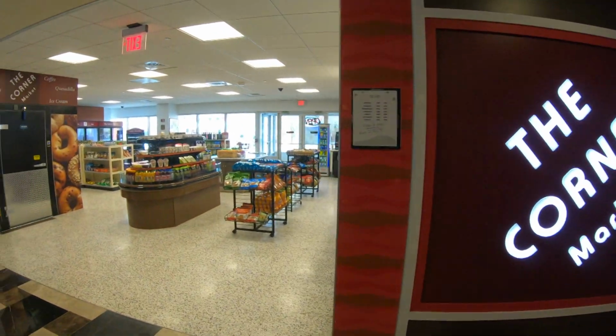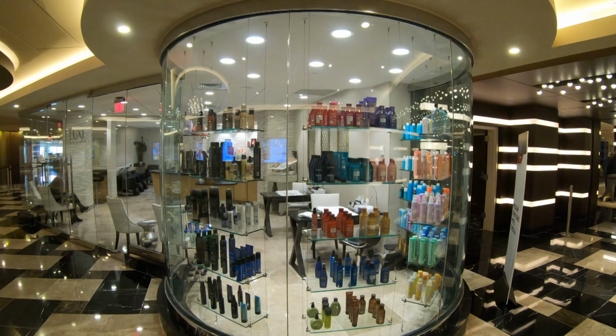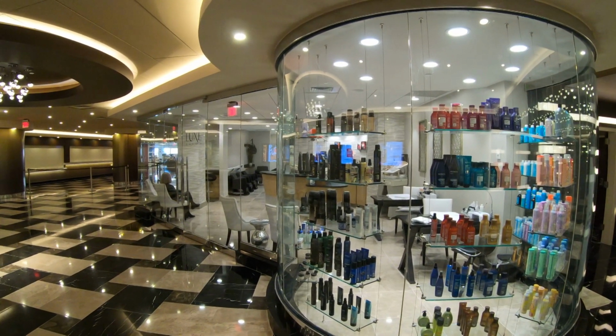This is the corner market, a grab-and-go kind of place right next to the registration area. Also near the registration area is a hair and nail salon.